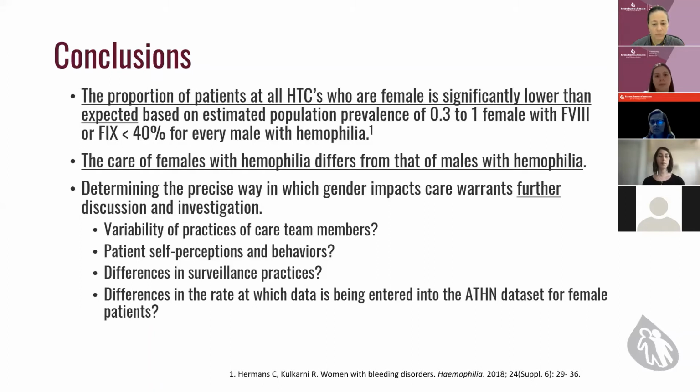So in conclusion, some highlights from what we discovered. The proportion of patients at all HTCs who are female is significantly lower than expected based on estimated population prevalence. Even if we use the low end of that estimation, there should have been closer to 4,000 people in the data set, and like I said, we had just over 1,000. The care of females with hemophilia differs from that of males with hemophilia. We just went over some of the ways that it does differ, like age of diagnosis, inclusion into comprehensive care, and recording what we know about their treatment. Determining the precise way in which gender impacts care does warrant further discussion and investigation.